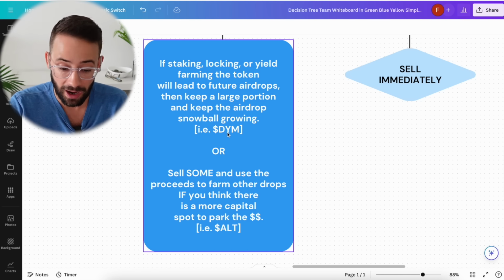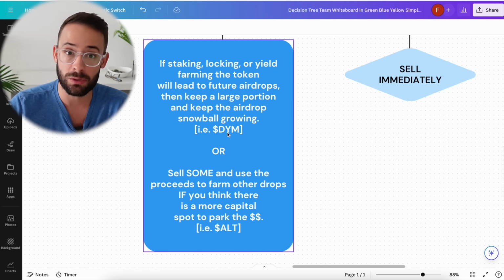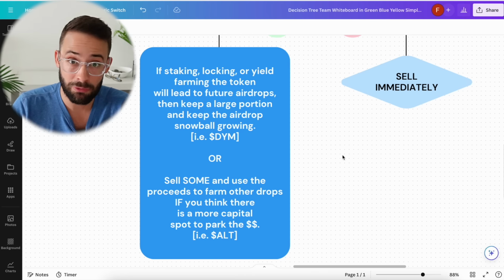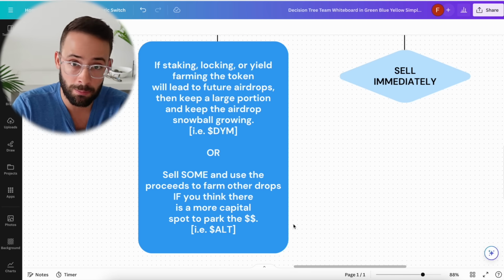So with this, I have not sold any of it. I'm actually holding all of it and rolling it over into staking to try and farm more airdrops. But also by staking, you get a yield in the Dimension tokens itself. So it's a 2-for-1 that way. However, I also do think that it's completely reasonable to keep some and sell some.